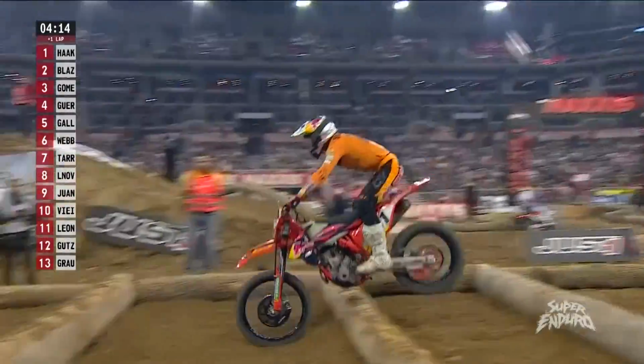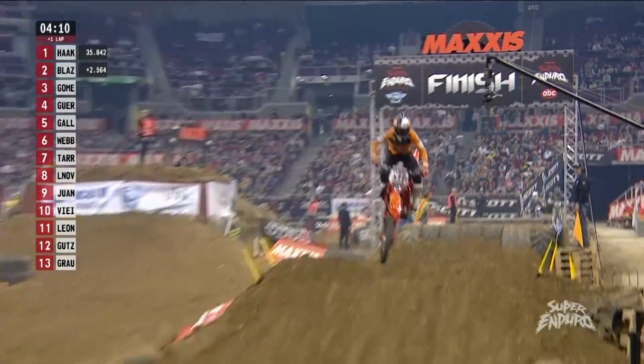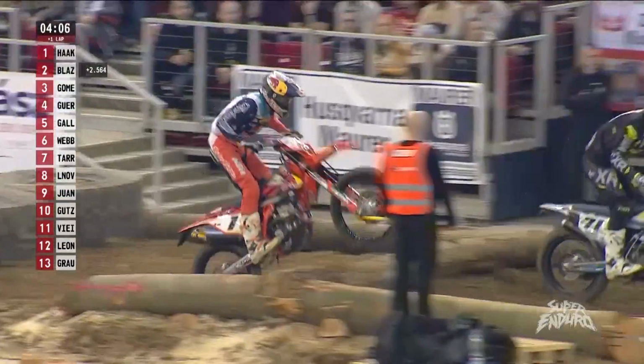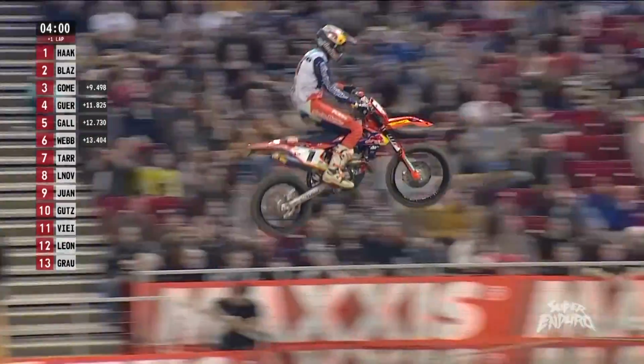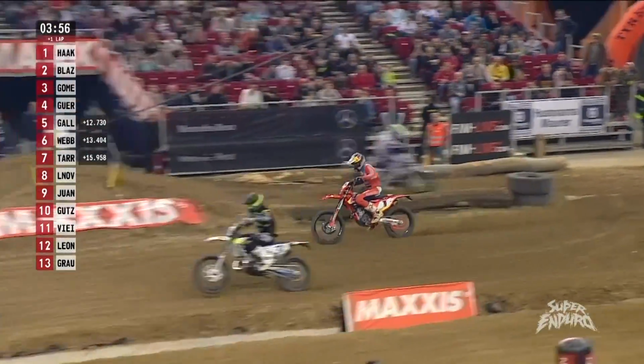Haker and Blasuziak out in front. Blasuziak nice and smooth through that matrix section. The gap between himself and Haker, it's still 2.5 seconds. Pretty much the same pace last time around from the 2 race leaders. Haker actually pulled out just a couple of tenths of a second. But here in Super Enduro, a gap of 2.5 seconds as you catch all this traffic really is nothing.